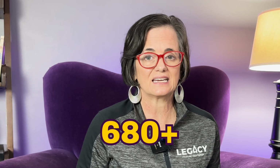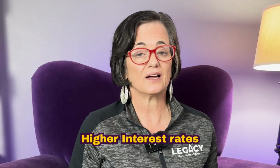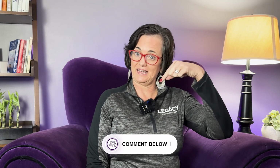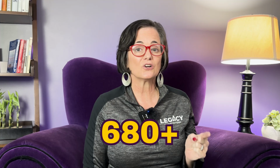Usually with these types of loans, what we see is they want higher than a 680. If you get below a 680, that's where some higher interest rates are definitely going to come in. If you have questions about non-QM or portfolio loans, ask me down below. So to be safe, you want to shoot for a higher than 680 credit score on these types of loans.